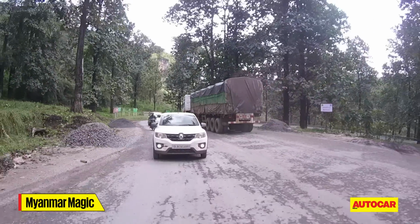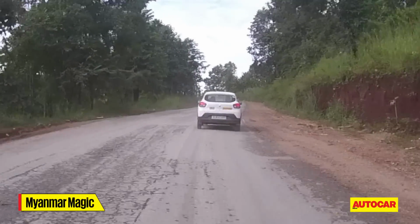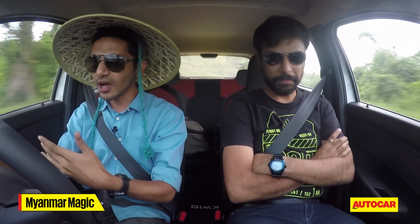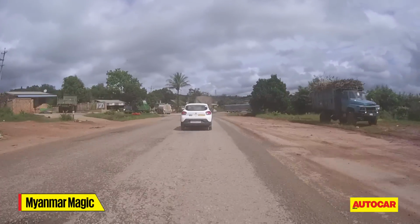However, what we realized soon enough is that the majority of cars here are right-hand drive. So the locals are driving on the right-hand side of the road in right-hand drive cars. So if they're used to it, I think we can do it too, right? Okay, now as cool as this hat is, it's not making driving very easy, so I think I'm gonna have to get rid of it for now.